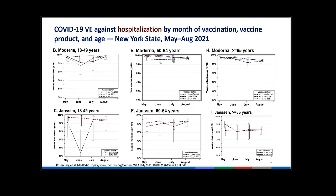For Janssen, shown on bottom, no clear decreases in VE over time or in VE by month of vaccination were seen. For both vaccines, VE did not differ by month of vaccination, suggesting no waning in VE against hospitalization by month of vaccination. And also for both vaccines, VE for age greater than 65 years was lower than VE for younger ages. Next slide.